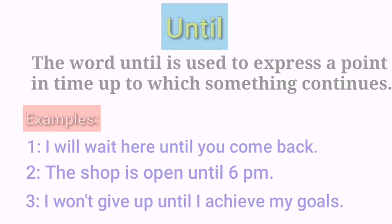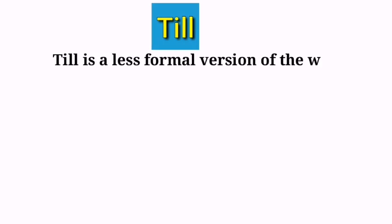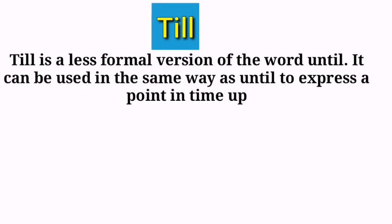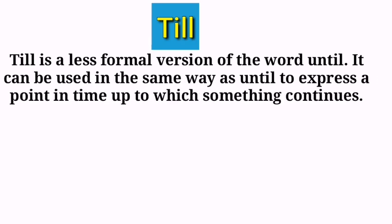And on the other hand, the word, till. Till is a less formal version of the word until. It can be used in the same way as until to express a point in time up to which something continues. Simply, it means that the word, till, also functions the same way as until, but it is less formal. And it also expresses a time up to which an activity continues.